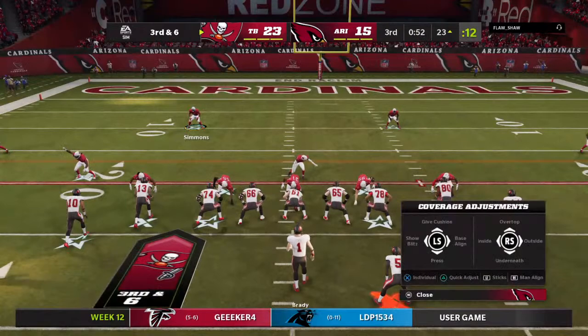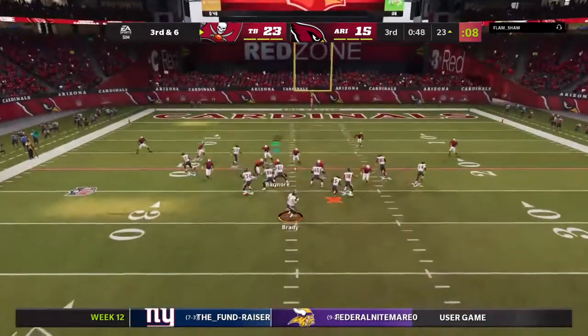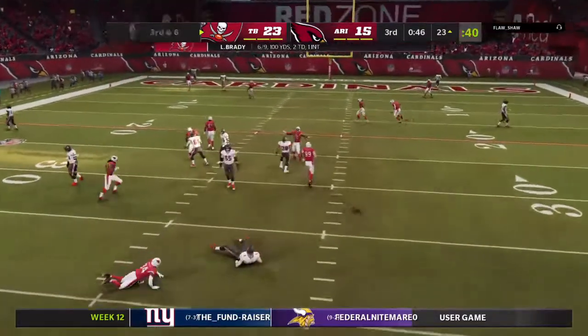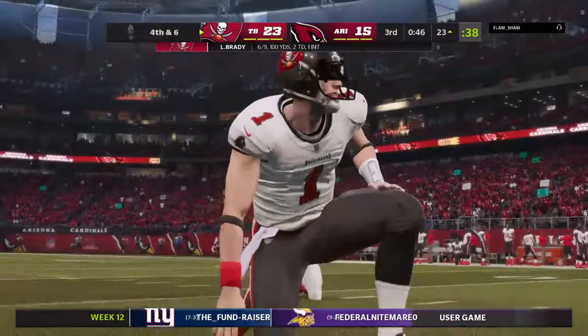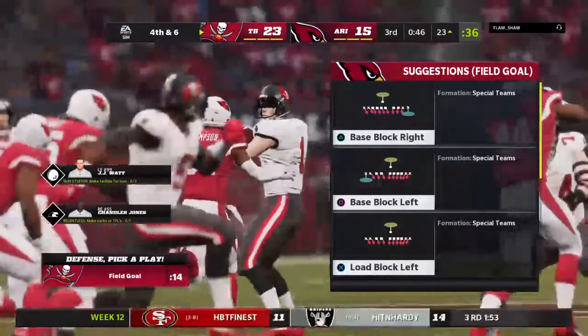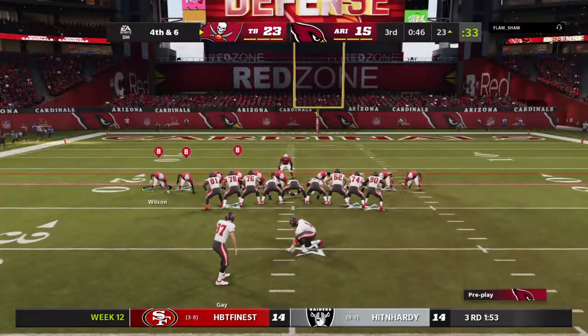Seventh play of the drive upcoming here on 3rd and 6. They'll set up a throw. A hit as he throws there, incomplete. Oh, that's got to frustrate him a little bit because they nearly got to him there. It would have been the first sack of the game. Instead, they're able to influence the release, and they did force the incomplete pass.